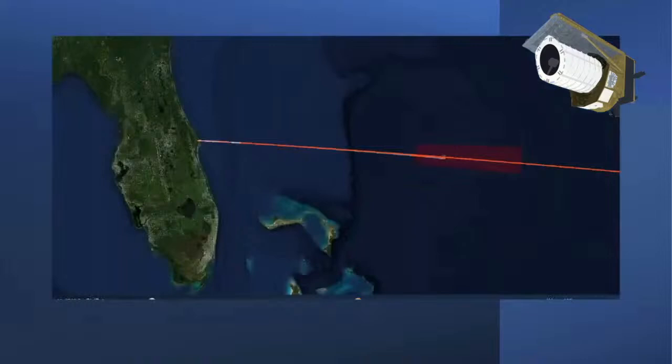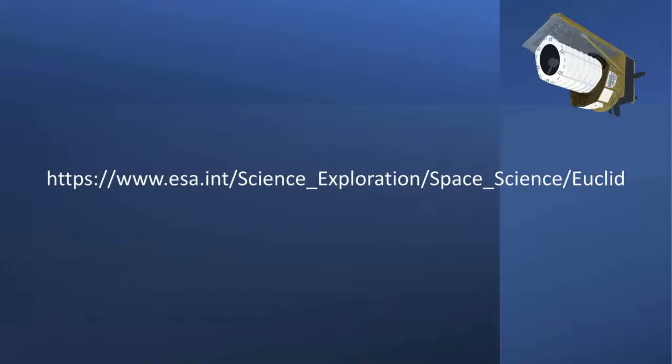Great. And just a minor one. This is the route that the rocket will take to take it into orbit before heading off to L2. As you can see, a little blip out in the Atlantic Ocean is where the drone ship is, that will catch the booster for landing. If you want to know more, there's a website there. You can put this in the chat if you like, but there's plenty on the ESA website about the mission if you want to find out more.